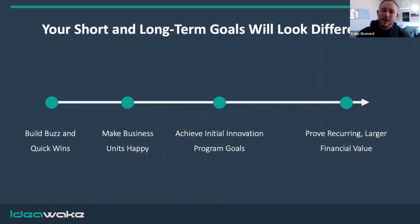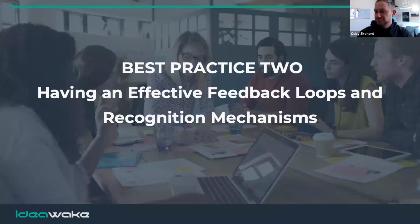So just to, I highlighted this a little bit before, but looking at the short and long-term goals, where we want to start is building buzz and quick wins, then making the business units happy, then being able to achieve our initial goals, and then prove the larger, longer term recurring value. The difficulty is a lot of the time leadership is expecting you to go to step 4 as the first step. So a lot of that is expectation setting as well, which we'll get into here in a little bit.